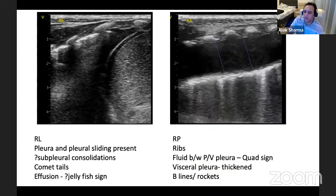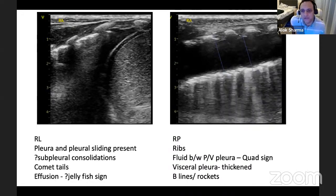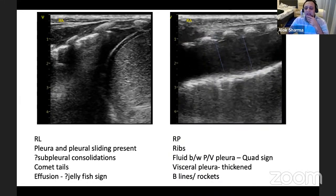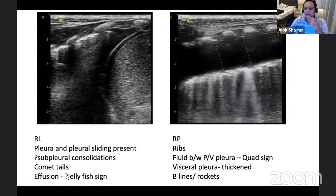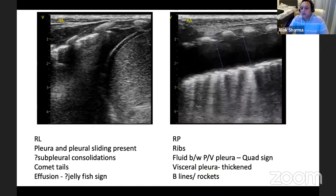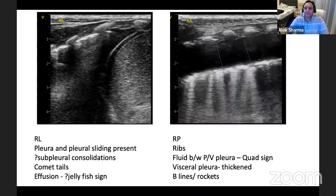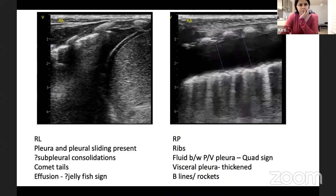So this is the point that I want to make to all of you, that once you get air or fluid within the visceral and parietal pleura, you shouldn't really be commenting on sliding. And that concept that you can see B-lines that are moving, the reason they're actually moving at this particular point is, why? Can I ask anybody in the group? Anybody want to comment on why they come and go? Because of breathing. Yeah, very good.